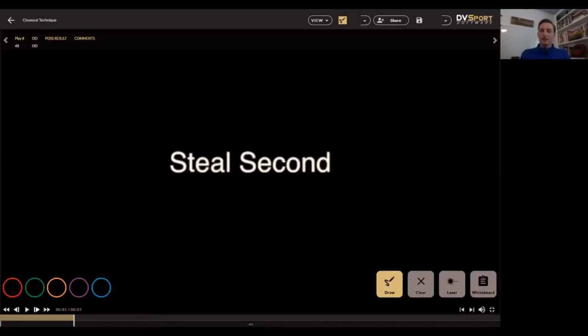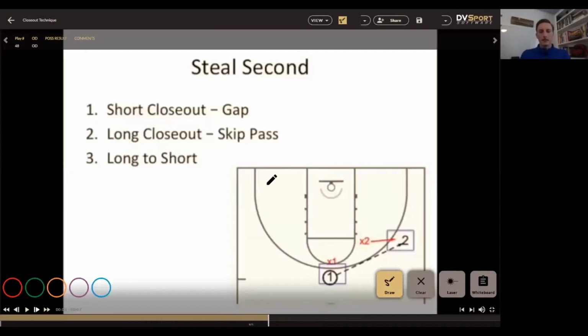Steal second. This is an interesting drill, kind of out of the box, but again, we want to add that live component with the technique. And so we want to build our players' anticipation cues. So we need to add the ball, and we need to make it kind of a goal in mind. So steal second is a drill we use. We'll put tape on the floor. We usually have 3 players here, each with a tape, and we call that their base, right? And so our players are off ball, and they need to get to base before the catch.